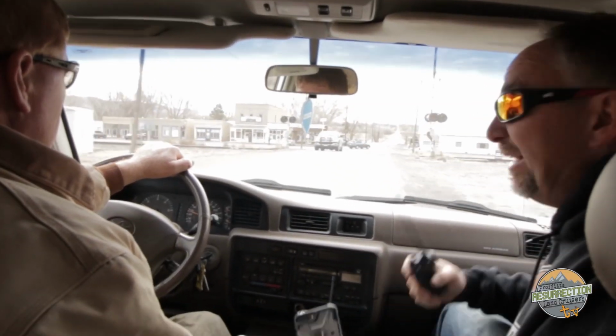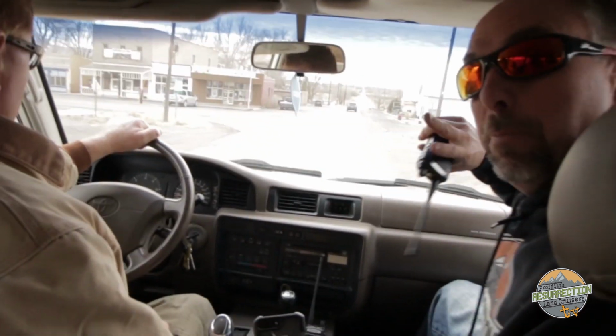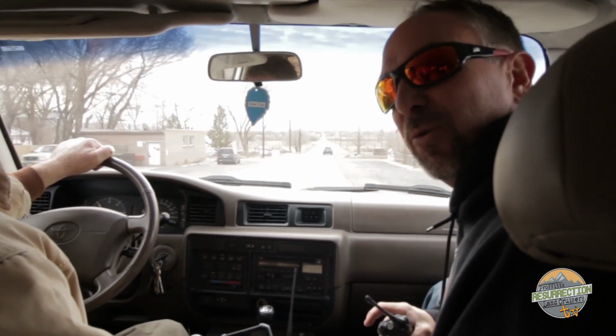So we're on our way to the gas station, or in this case the diesel station for this car, because we're going to fill both of these vehicles up all the way. Then after the testing today, we can fill them up again and see which one used more fuel.